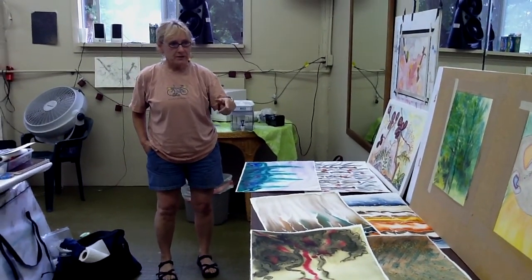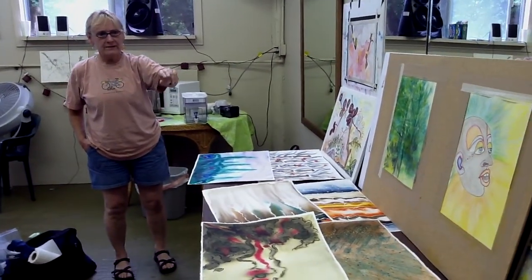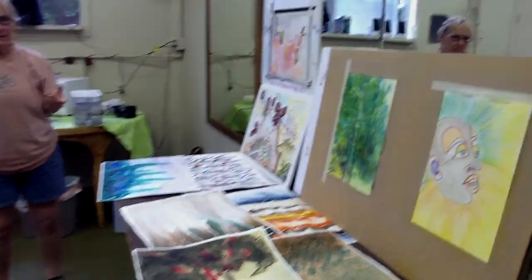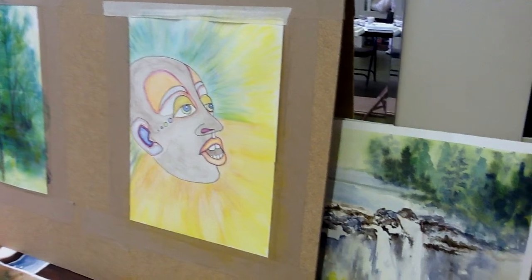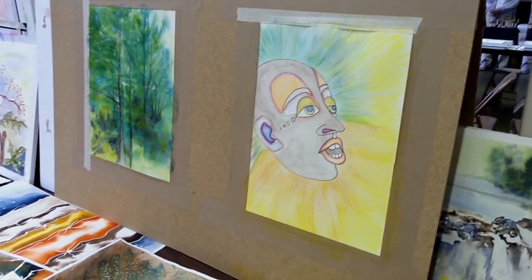And I might bump up the trees. They're done with watercolor pencil. And then, as you can see, the face is done with pencil, and it's really soft. It gives you an example of watercolor compared to the watercolor pencil, because it's very light.